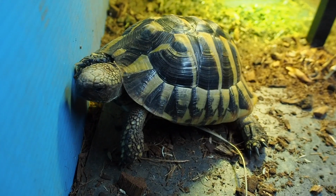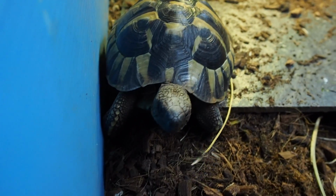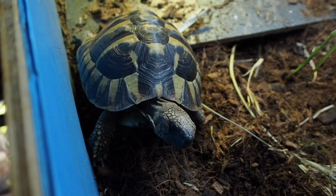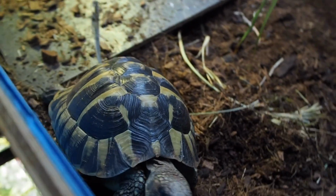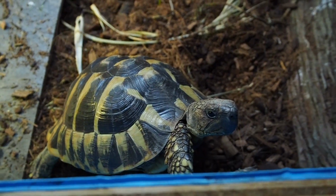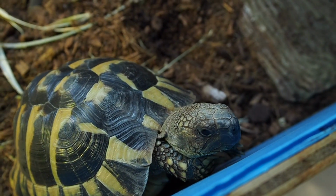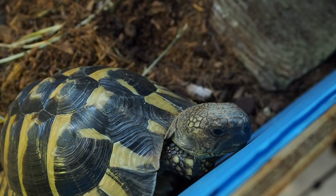But he's doing awesome. I really, really love Sheldon, and I encourage you guys to look into getting a tortoise. Of course, make sure that you can house it and have the space for it. I live in Canada, so it is kind of tough. For those of you that live in the southern states, these guys are perfect. I mean, just look at that face. Can you deny him that face? Look at that beauty. So cute.